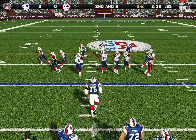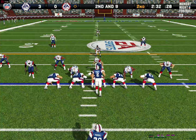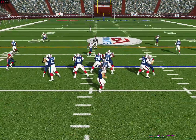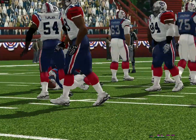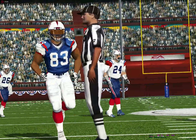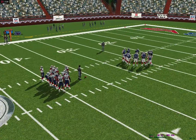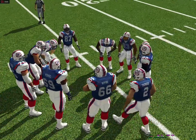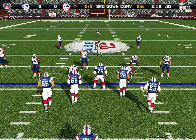Second and 9. Ball on the 35-yard line. The defense lines up in the back. To the halfback, Mitchell comes up to make the play at the 36. They've had a tough time establishing a running game so far. This front seven is doing a heck of a job of shutting down the running lane. Two-minute warning coming up. Ball on the 36-yard line.